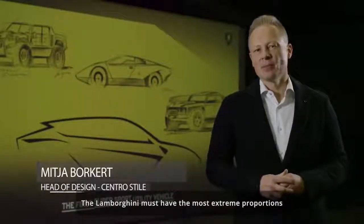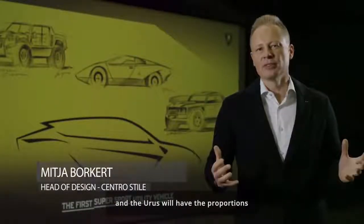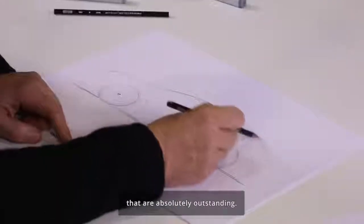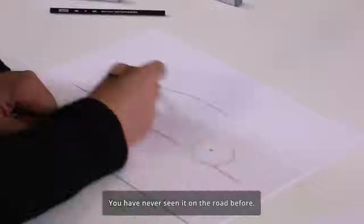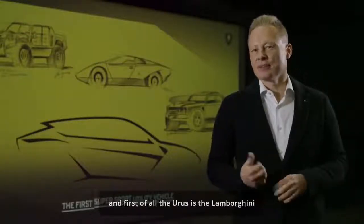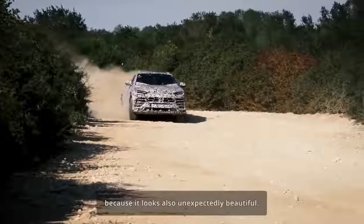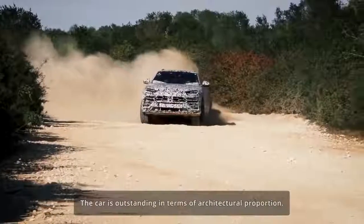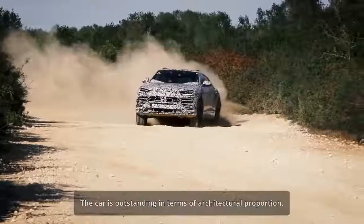Lamborghini must have the most extreme proportions, and the Urus will have. It will have a proportion that is absolutely outstanding and you have never seen on the road before. My philosophy is always expect the unexpected, and first of all, the Urus is a Lamborghini because it looks also unexpectedly beautiful. The car is outstanding in terms of architecture proportion.